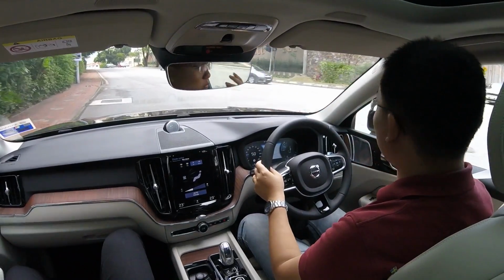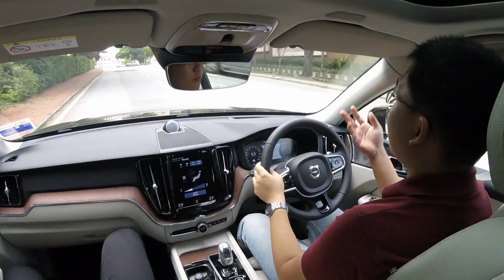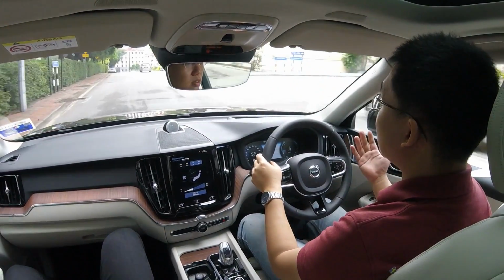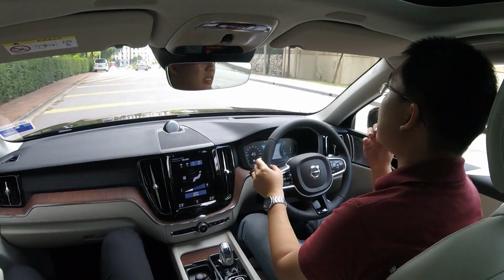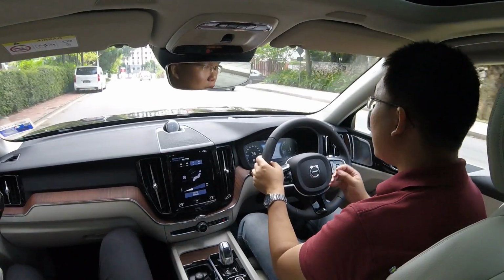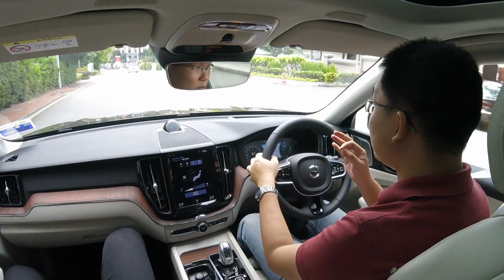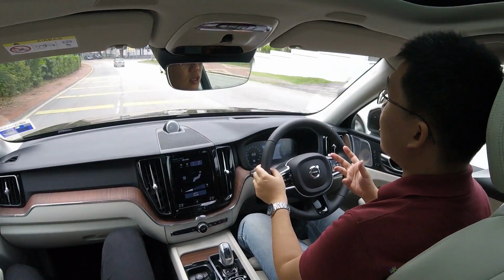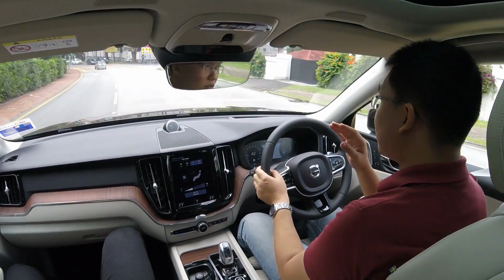Of course I can't try this back to back with the standard speakers, but I would say that this extra 10,000 ringgit is probably worth spending if you are the type that really can tell the difference in terms of the sound quality.